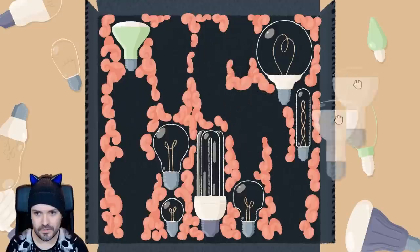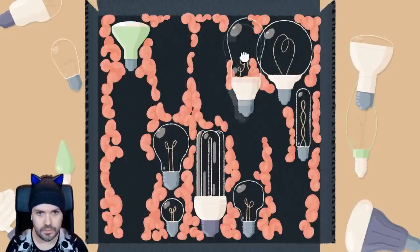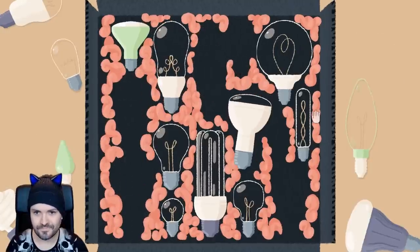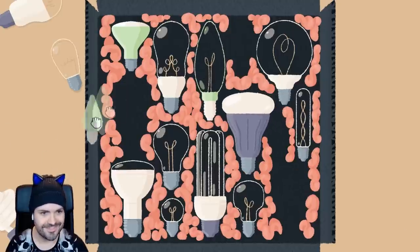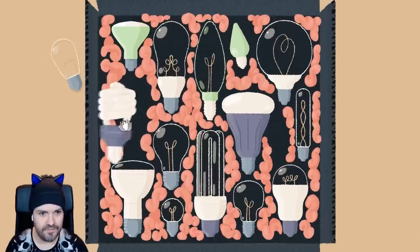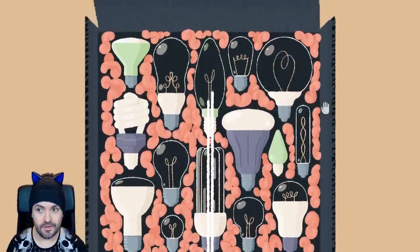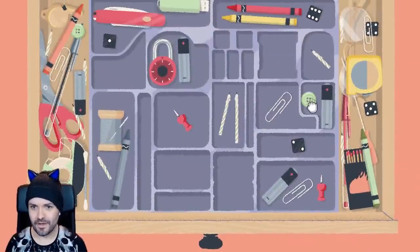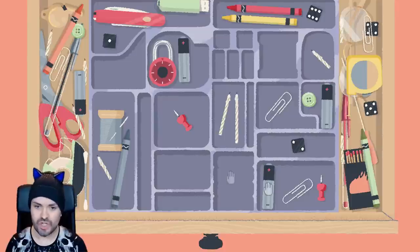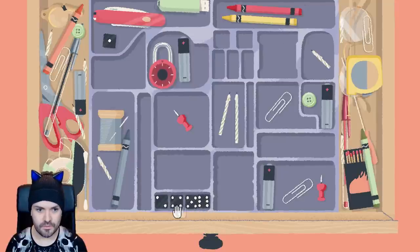Okay. An itty bitty bulb. Very good. Very, very good. Which means you go there, and there we go. We have a box of bulbs! That's a lot of bulbs. Okay, I think this entire chapter is sorting out drawers, and I'm totally on board with that. So, dice, obviously go there. I say obviously, I'm totally wrong.